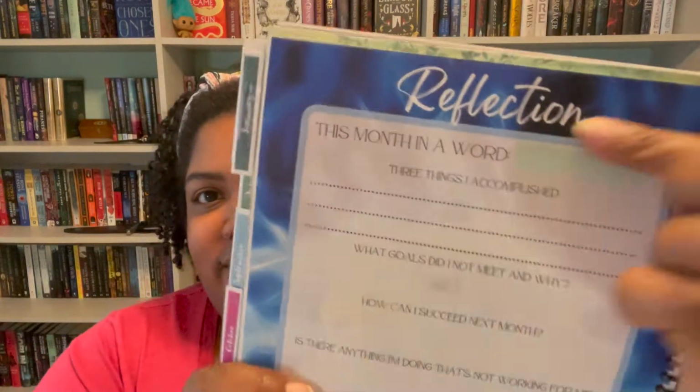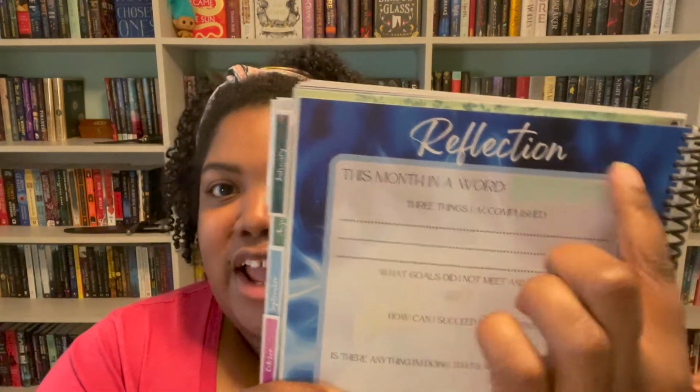So at the very top, we have this month in a word. So just a word that kind of encapsulates how I feel about the month. It was great. It was exhausting. It was hopeful, whatever. And so then I have three things I accomplished, and then what goals did I not meet and why, and then how can I succeed next month.